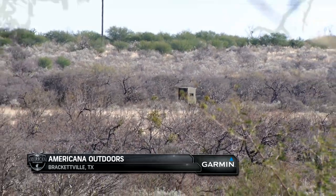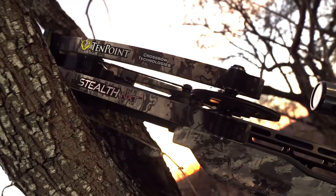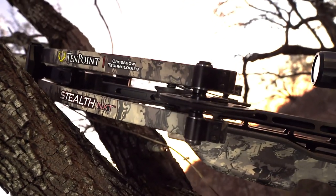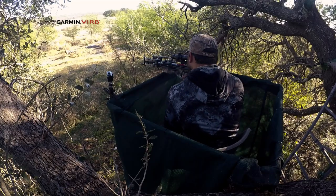Americana Outdoors' Rusty Weed and Michael Wersig are so excited to get a chance to hunt with 10-point Stealth NXT. And they're not disappointed. Michael will go first while Rusty is filming.